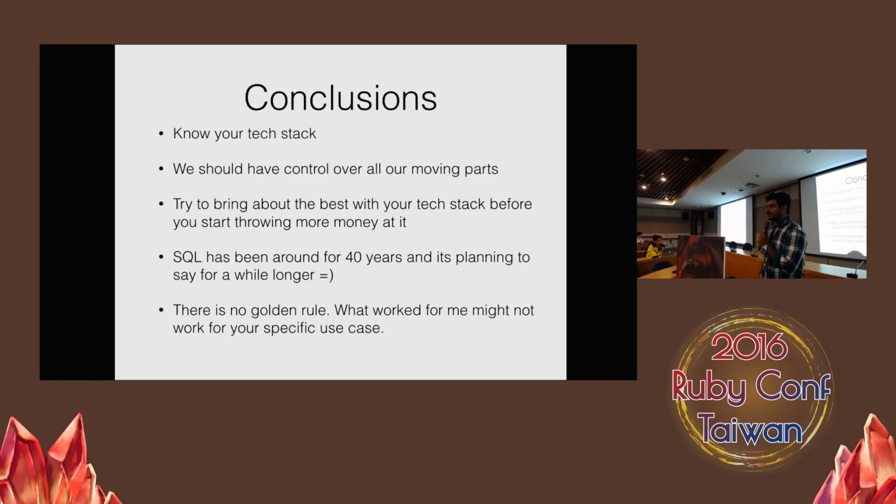So as a conclusion, know your tech stack. We work in Ruby, but Ruby is not the only thing that's part of our system. We should have control over all the moving parts. You might be using Redis, databases, caching, everything. You should have good control over them. Try to bring out the best of your tech stack before throwing more money at it. And SQL has been around for like 40 years, and it's planning to stay for a while, so there's no running away from it.